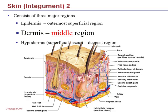All right, now that we've taken a look at the epidermis, we're going to go ahead and move on and look at the middle region, or the dermis.